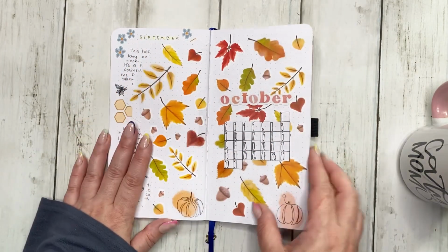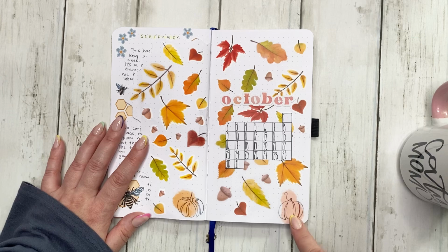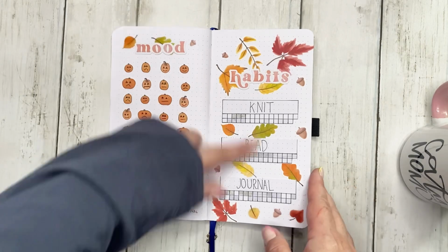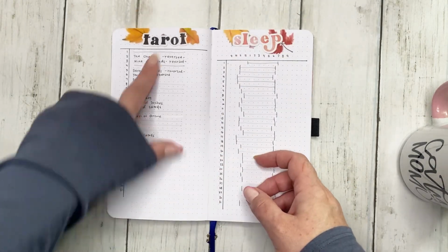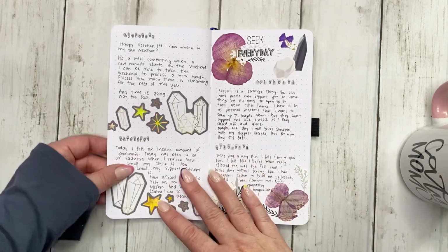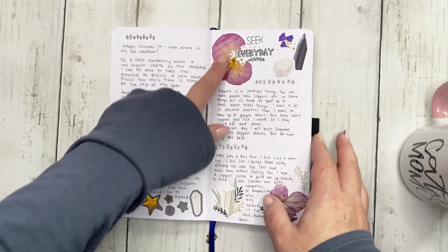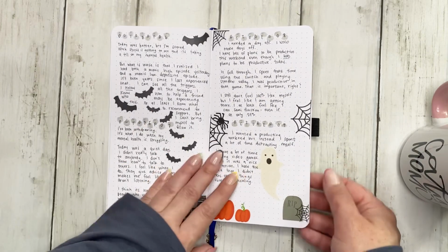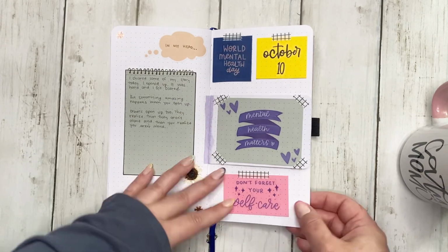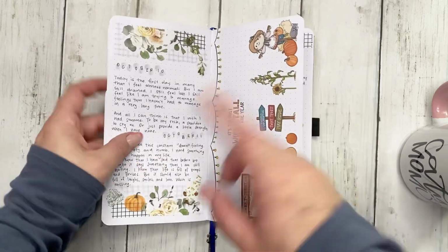And then we come to October, where it was full of leaves. Leaves are all from JoJo Apple Prints, and then the pumpkins are from Create with Mandy. And then I have a mood tracker, habits, tarot card, which October was horrible for tarot cards, and then my sleep tracker, and then it goes back to journaling and stickers, and these flowers were pressed flowers that I did. But I really, really like it, and then I have a page from World Mental Health Day on October 10th. But it's just a little flip page.